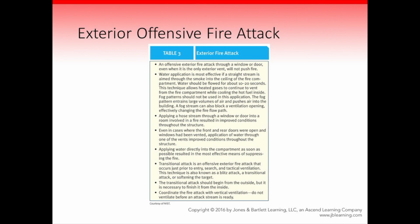The fog pattern entrains large volumes of air and pushes air into the building. A fog stream can also block a ventilation opening, effectively changing the fire flow path. Applying a hose stream through a window or door into a room involved in fire resulted in improved conditions throughout the structure. Even in cases where the front and rear doors were open and the window had been vented, the application of water through one of the vents improved conditions throughout the structure. Applying water directly into the compartment as soon as possible resulted in the most effective means of suppressing the fire.